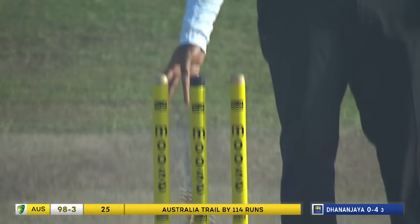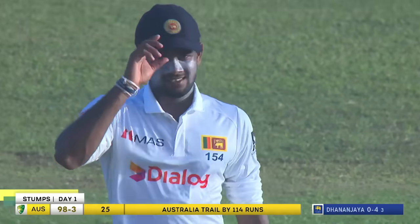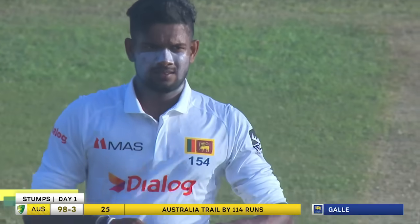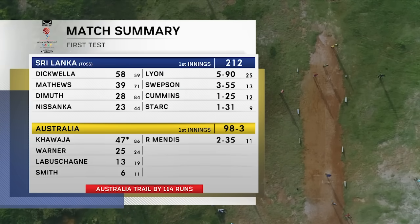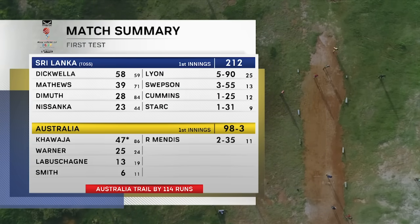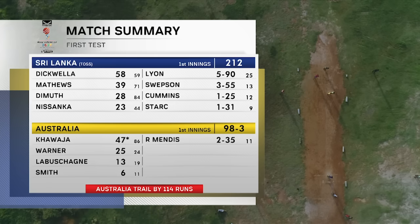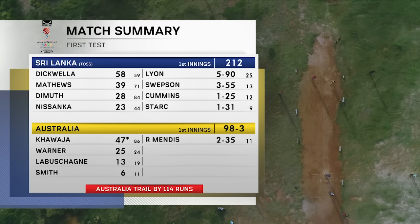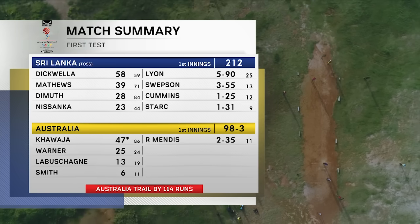The bails will be removed and play will be called after the first day of this first test match between Sri Lanka and Australia. After Sri Lanka won the toss and decided to bat first, they were dismissed for 212. Nathan Lyon, 5 for 90. Yet again, the pick of the Australian bowlers in the subcontinent. The leg spinner Swepson, 3 for 55. Australia, 98 for 3 in reply. Usman Khawaja is not out on 47, but batting is not easy. There is plenty of turn as Australia trail by 114 runs.